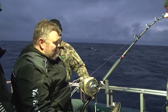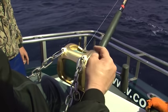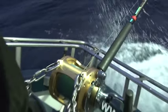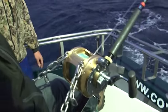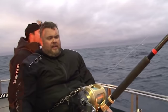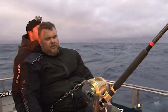This is what I've been looking at for 5 hours now. And that strike on a 130 pound outfit, that's 22 kilos. We're up at sunset. We're on the west coast of the South Island, on Cova Rose. And the end of this rod is a giant Thunnus orientalis, Pacific bluefin tuna.